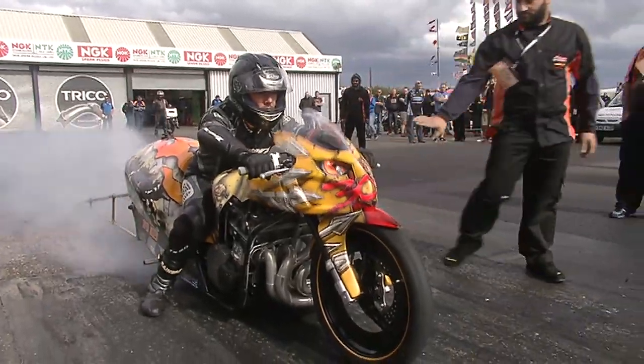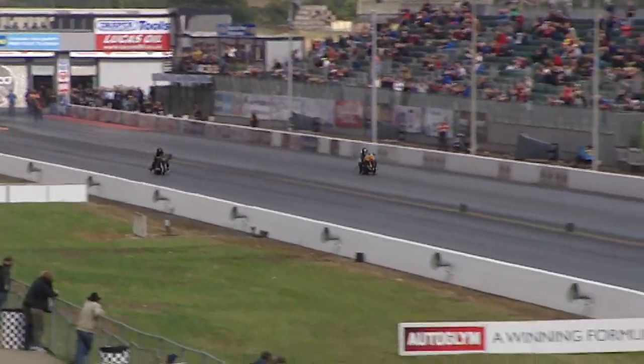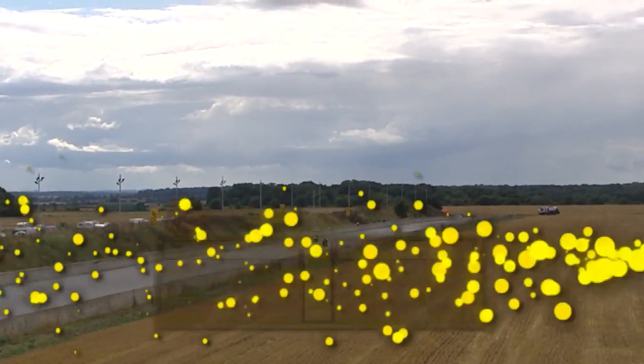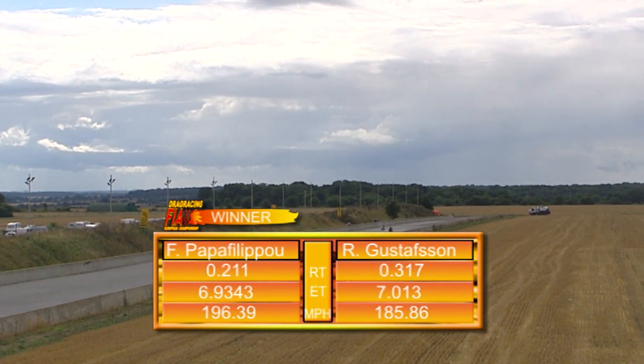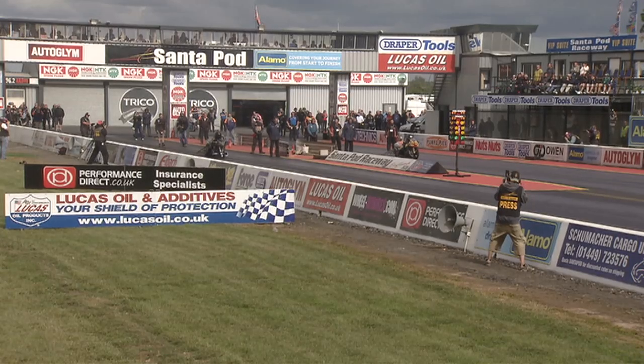Here comes Phil, the fast Phil as he's known, with the bike from Greece, and he's running the 6s for his first time ever this weekend, down into the 6.7s, and he's leading Rickard. And he takes the win over Rickard Gustafsson as well. Off pace for the Swedish rider, only in the 7.0s. Phil Papaphilippou goes 6.93 on his first ever trip to Santa Pod with this bike.